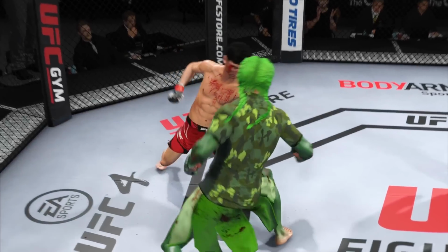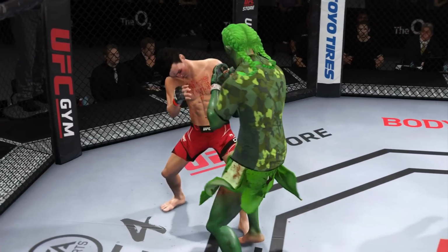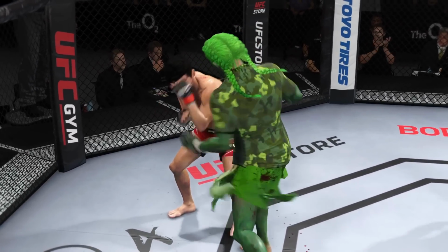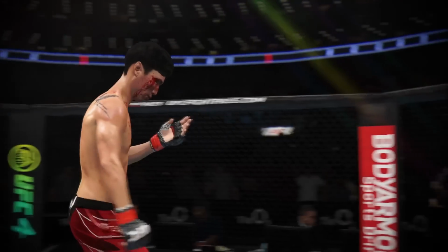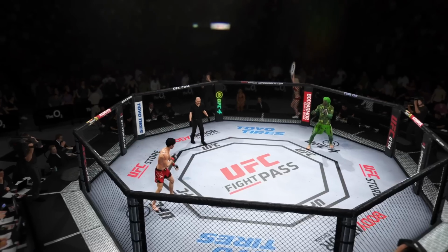Nearly got him out of there for good. Almost got him out of there. He hurt him badly. He had his opponent hurt real bad. Now his opponent's walking back to his corner. Everybody looks confused. They don't know what they're supposed to do to try to change the way that this fight is going. All right, next round is now underway.